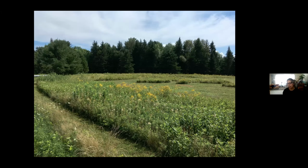But again, just consider the mowing strategies of a lawn, and also consider the fact that most meadows, I think it's typical that people mow their meadows in the fall after the nesting birds have left. But think about the nesting insects, and perhaps if the meadow isn't too wet in the spring, you could consider mowing it in the early spring just before the new growth emerges.